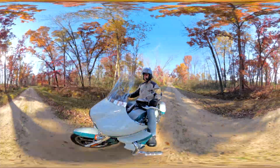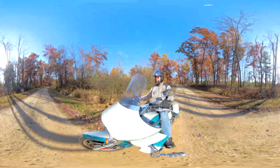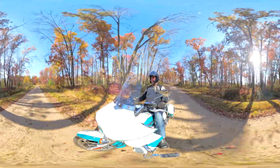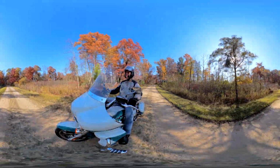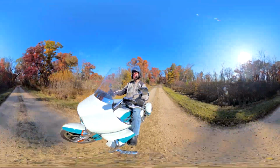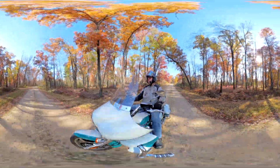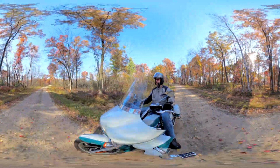Hey, look at that, I got up to 30, 50. Ripping around these curves at 50 miles an hour on street tires. Yeah, that sounds like a smart idea. Oh, look at those colors. Nice! It's one of the things I love about doing these rustic roads in the autumn. All these colors.